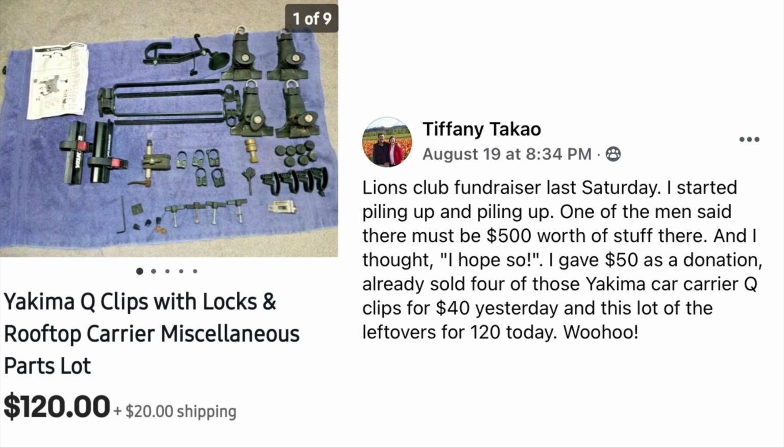It just looks like a whole bunch of random hardware clips, attachment thingies for a Yakima rack. So her initial investment was pretty low, and she sold this for $120. Now, to the untrained eye, this does not look like $120 worth of stuff. It just looks like a bunch of random thingamajigs. But that's where you are the smarter seller and you have the trained eye.